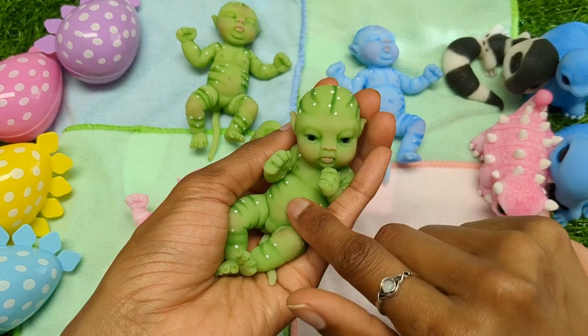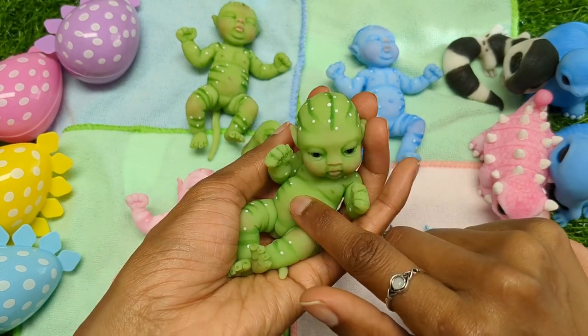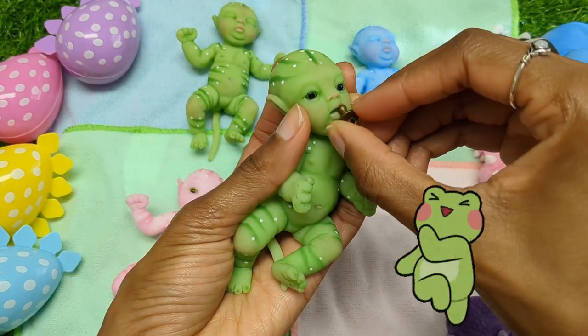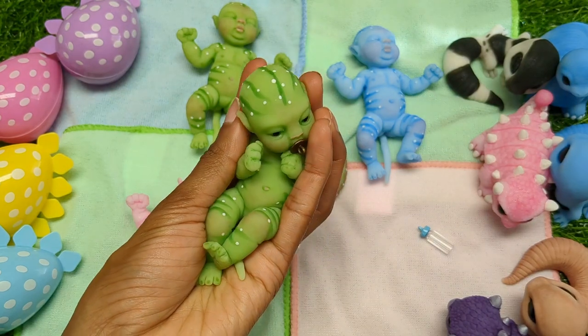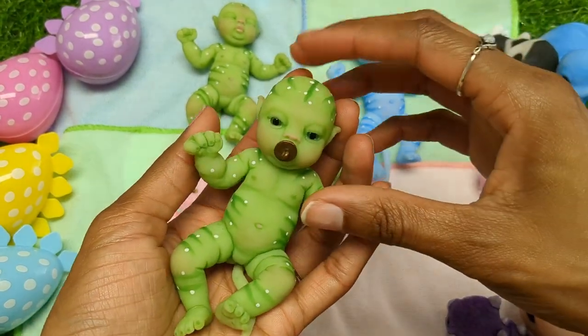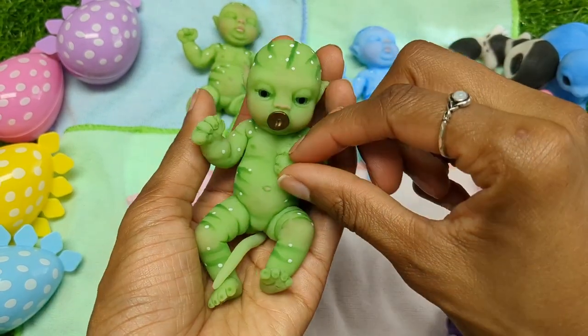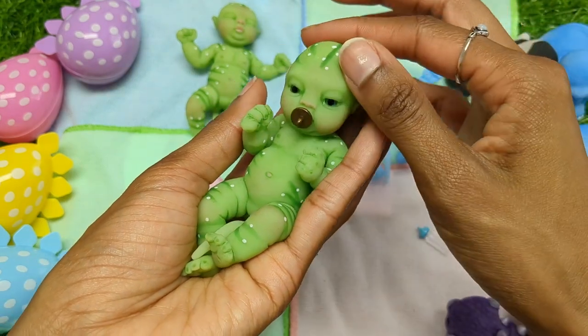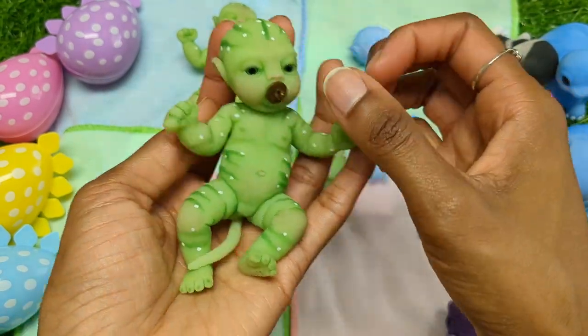This one was actually my favorite. I don't know, it reminds me of a little frog, a little fat chunky frog. But that's why I love these so much, because of their chunky cuteness. I asked Nay, when she was sculpting, to just make sure that they had lots of rolls and a chunky belly, and she definitely delivered with this sculpt.